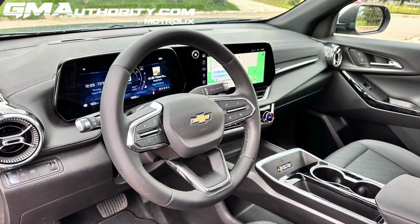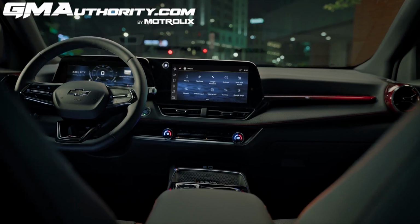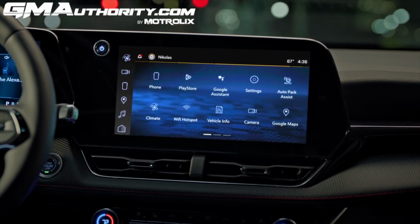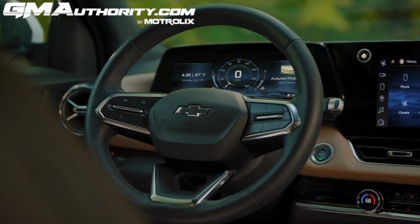The screen story in the 25 Equinox is also very good. There is an 11-inch driver information center, otherwise known as a digital gauge cluster. And then there's also an 11.3-inch center infotainment screen. Both of these screens are high-tech. They have really crisp, bright graphics. The center infotainment screen is quick to respond to touch inputs, while the 11-inch driver information center is quick to respond to the button inputs here on the 3 o'clock portion of the steering wheel. So the screen story is also very good in the 25 Equinox.